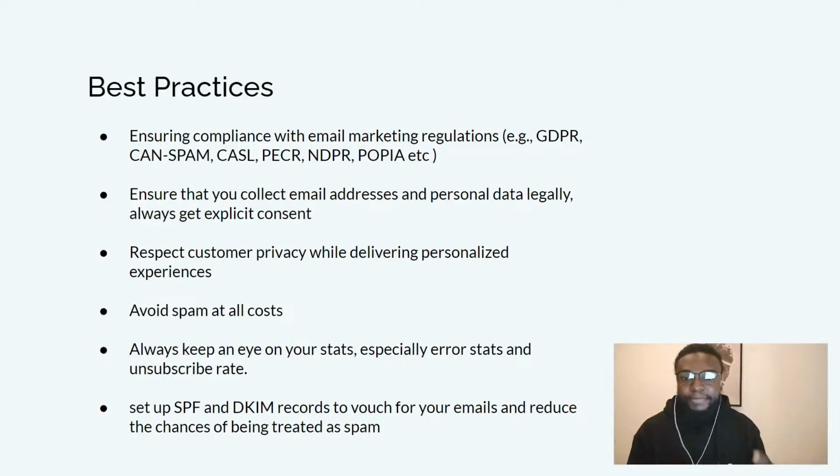All right. So best practices: ensure compliance with email marketing regulations at all times. Right. So take a look at them. Go and Google GDPR, CAN-SPAM, CASL, all these policies. Google them, learn about them, and make sure that your marketing systems and practices comply with all this. Number two, ensure that you collect email addresses and personal data legally, and always get explicit consent. Very important to get explicit consent.